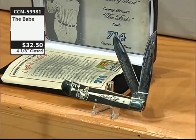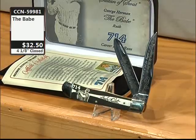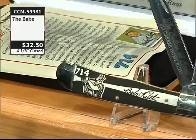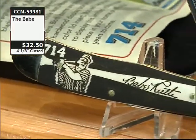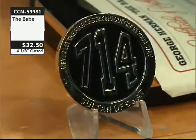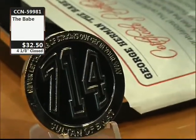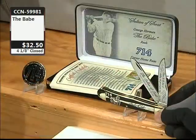But anyway, this right here is 3250. It's got the certificate of authenticity. Look at that reverse etching that they've done on that handle right there. 714, there's your home runs. And what do we got there on the blade, Buzz? We've got factory etching on the blade as well. It says 714 career home runs on the spey blade. You get a medallion with the 714 stamped in, Sultan of Swat. Get certificate of authenticity, all in that hard shell case.